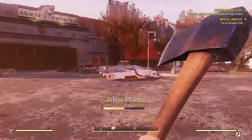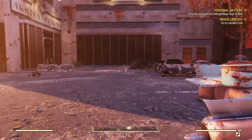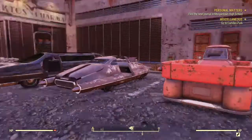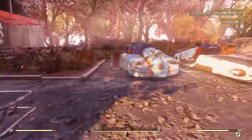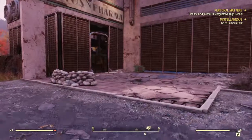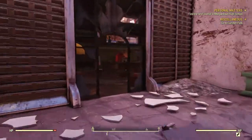Arktos Pharma. I don't know what this is. It's not saying investigate it or anything. I think it's open. Generally, I explore stuff more if it's open. Let's have a look. That's it, looks like a bear.